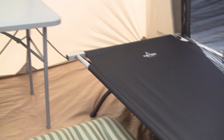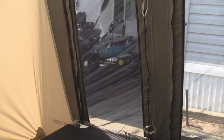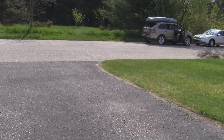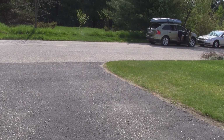Now, if I have to get up in the middle of the night to pee, I'm either stepping over a body, or maybe I can sneak out that door. I guess this all remains to be seen. But right now, we're just camping in the trailer park. Alright, well, all that's left to do is to back the car up, hook up the trailer, and go.